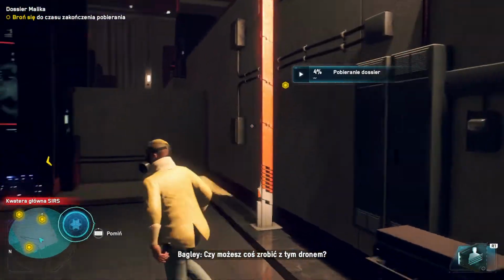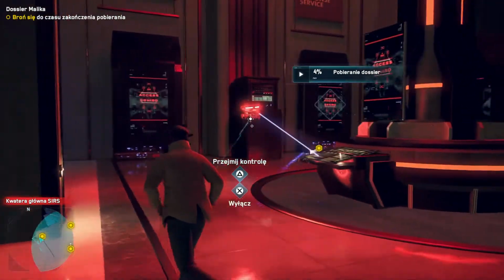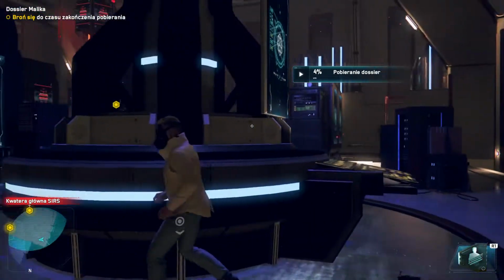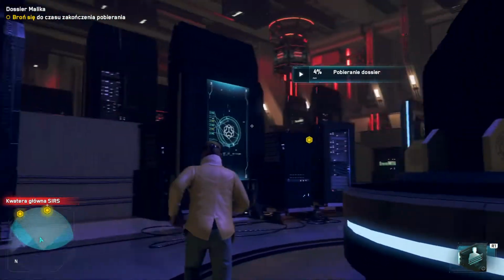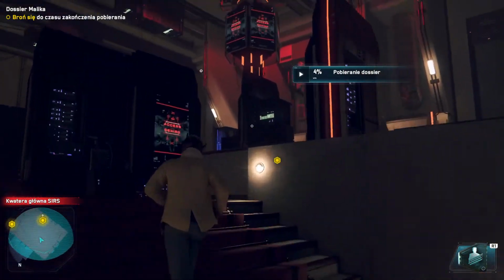Could you do something about this drone? It can't seem to take a fucking hint. Fuck off, you stupid drone. This isn't a picnic and I haven't got any jam.